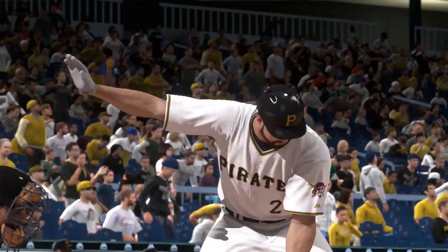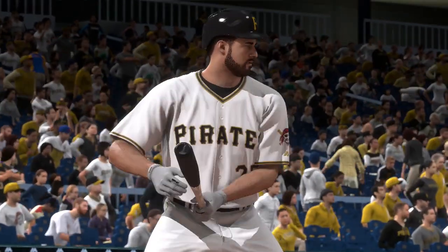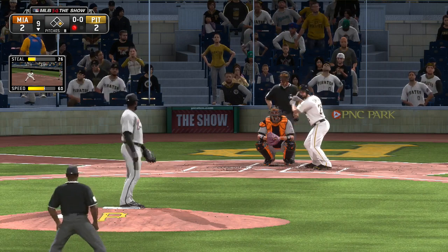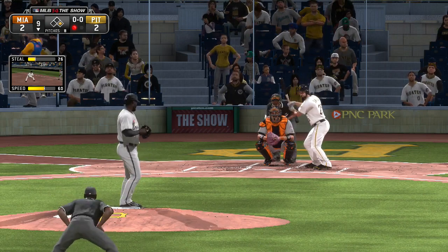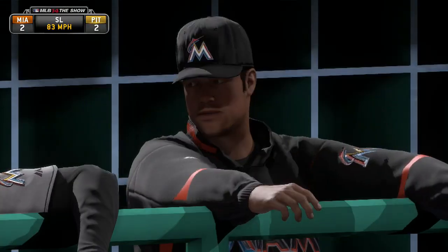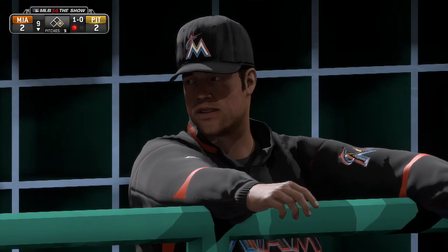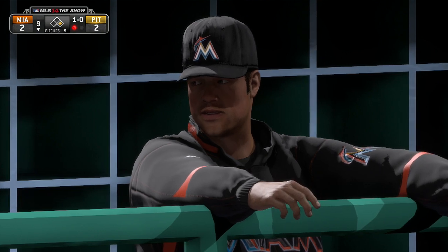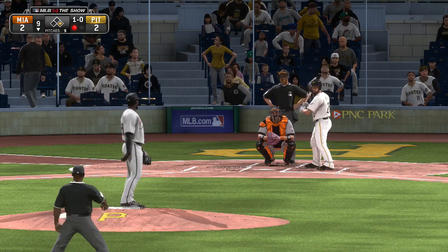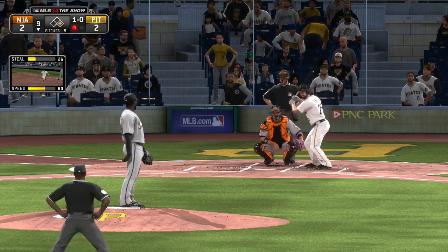Gabby Sanchez will stand in a tie ball game here where a ball in the alley could end this thing. Here's the first pitch. And the slider's in the dirt as he lays off it for a ball. And now the wheels spin in that first base dugout. Oh, that man right there's got to be sweating bullets. Hard to say I blame him at all.